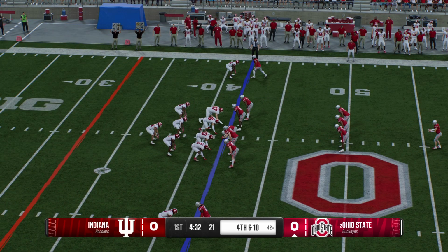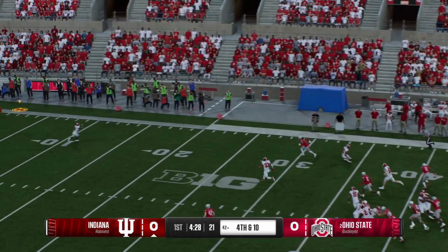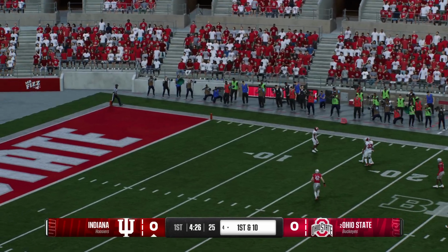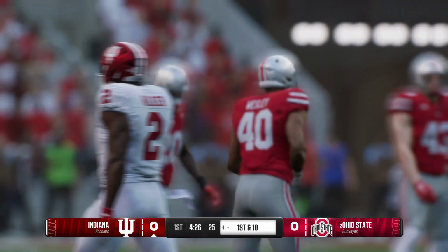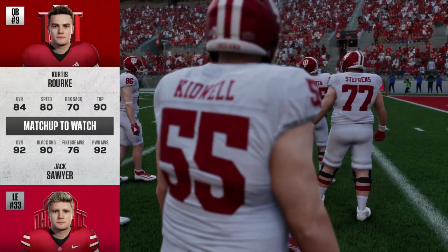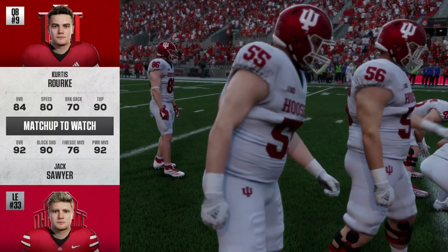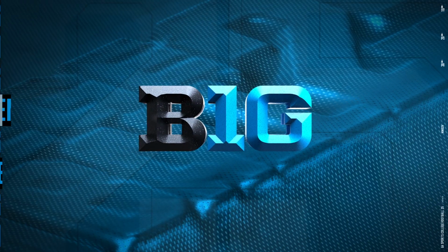First punt of the day, and he'd love to lock them up close to their goal line. How about this? It's out of bounds inside the 10, and they're going to mark it right around the 5-yard line. What a great job there. So the Indiana Hoosiers offense will have its first possession of the game.